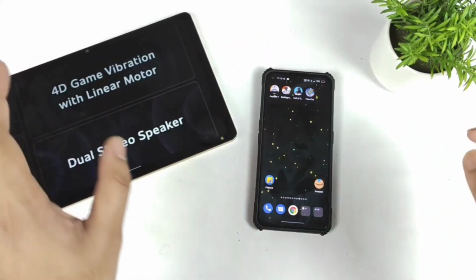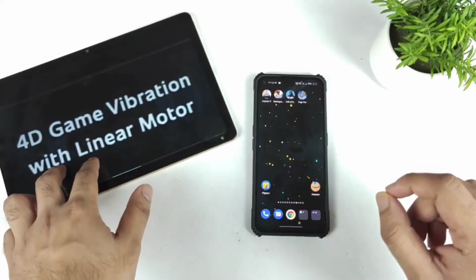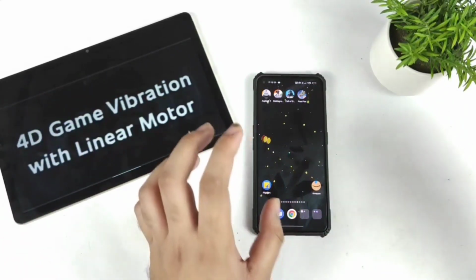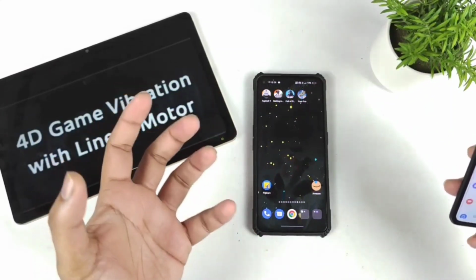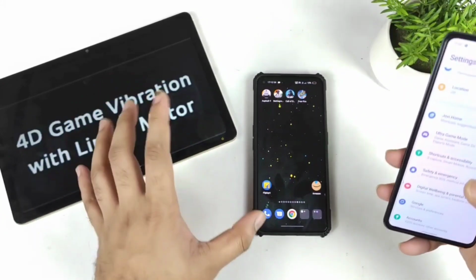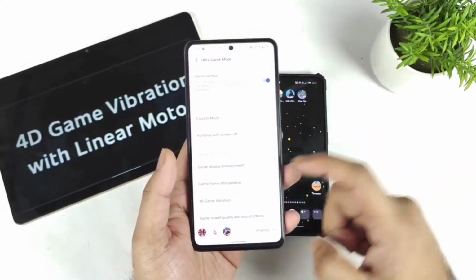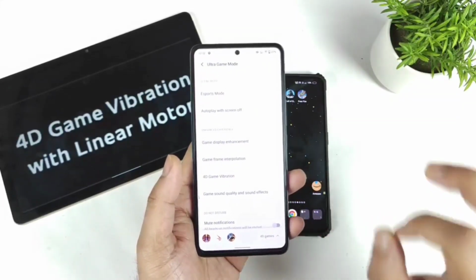But one thing the iQOO phones are very good at is the 4D game vibration. That's a really very good thing, friends. The iQOO phones are focusing most on performance. If you look at the iQOO phones, they focus on the performance type, and they give a lot of options for gamers like game frame interpolation and 4D vibrations. These two things are really very good.